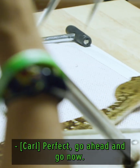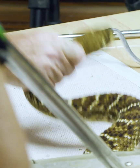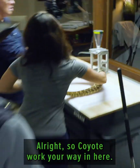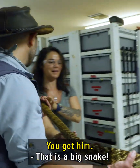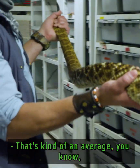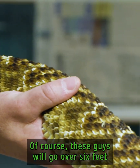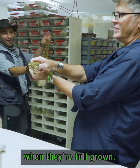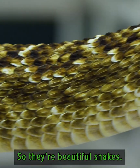Come on in. Good. No pressure here. Perfect. Go ahead and come down. All right, so Coyote, work your way in here. Okay. Wow. Good. That is a big snake. That's kind of an average, 4.5 foot Western Diamondback. Of course, these guys will go over 6 feet when they're full grown. This is really the classic rattlesnake of the American West. Yeah. So they're beautiful snakes.